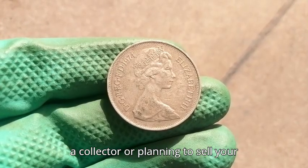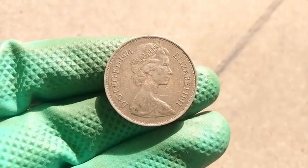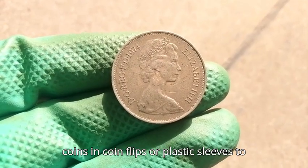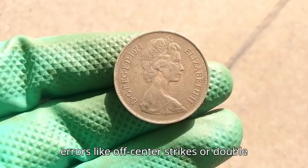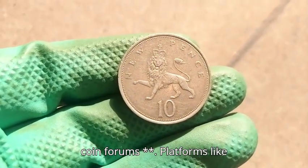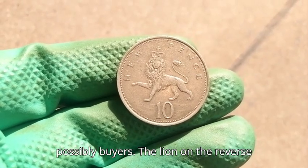Now, if you're a collector or planning to sell your coin, here are a few tips to keep in mind. Check for scratches, dings, and overall luster. Better condition equals better price. Keep your coins in coin flips or plastic sleeves to avoid corrosion. Though rare, minting errors like off-center strikes or double dies can boost value dramatically. Join coin forums. Platforms like Coin Community or Reddit's r/coins are great for getting advice and possibly buyers.